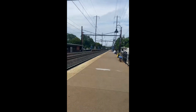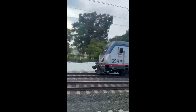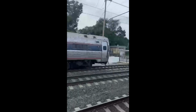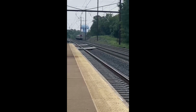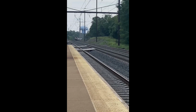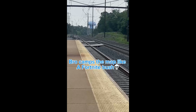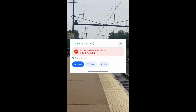Before we do anything else, you know how we were talking about the Silver Meteor is always late? It's actually on time to Charleston today. It literally arrived there early. Oh my god! Mason, I hate to be too inquisitive, but do you camp? He just camps the map. What else am I supposed to do? I live 1 hour away from the nearest Amtrak.